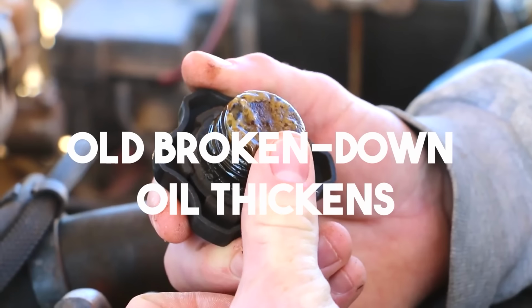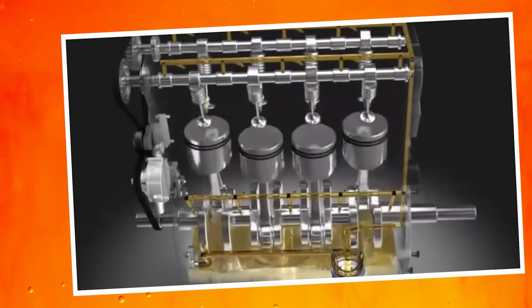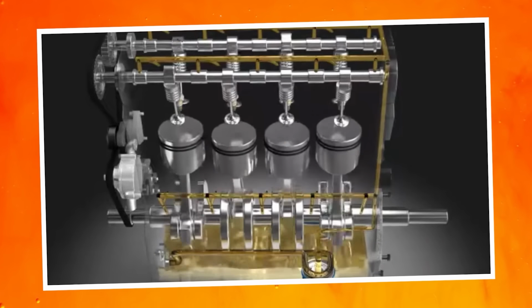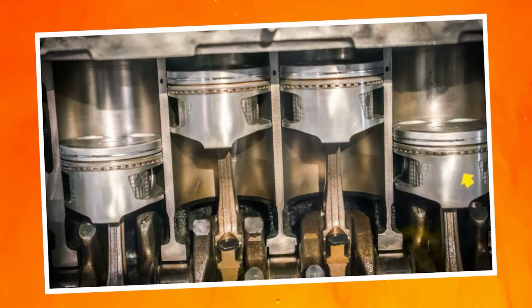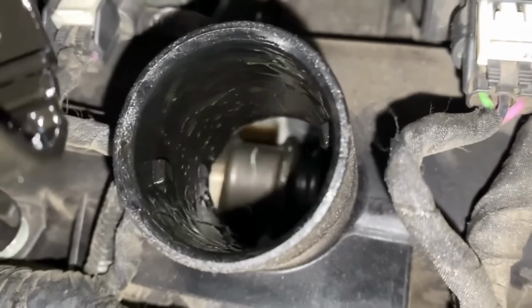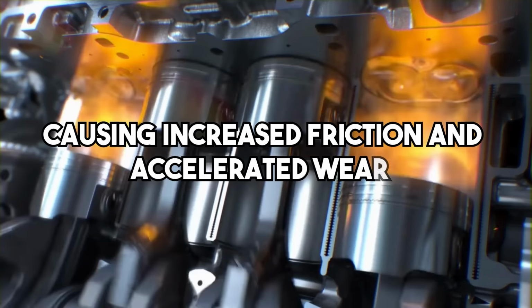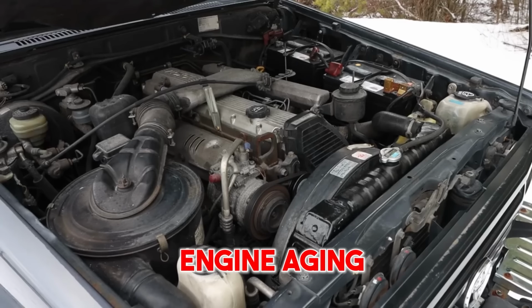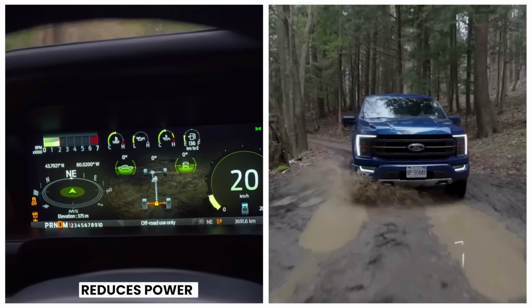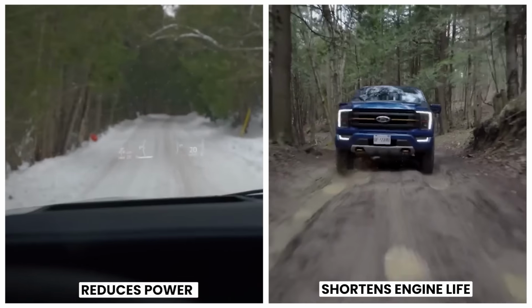Old, broken-down oil thickens, forming that nasty dark sludge which clogs oil galleries, the narrow channels routing oil to bearings, camshafts, and piston rings. When these galleries become clogged, the engine's moving parts are starved of lubrication, causing increased friction and accelerated wear. This accelerates engine aging, reduces power, raises emissions, and ultimately shortens engine lifespan.